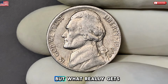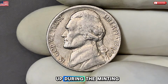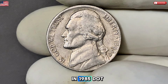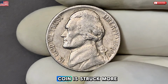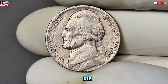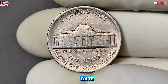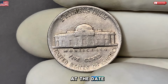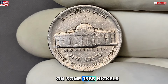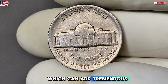But what really gets collectors excited are the errors and varieties that popped up during the minting process in 1985. First, there are double die errors. This occurs when the coin is struck more than once by the die, but slightly misaligned, causing a doubled or shadowed effect on the date, lettering, or design elements. If you look closely at the date or the word Liberty on some 1985 nickels, you might spot this subtle doubling, which can add tremendous value.